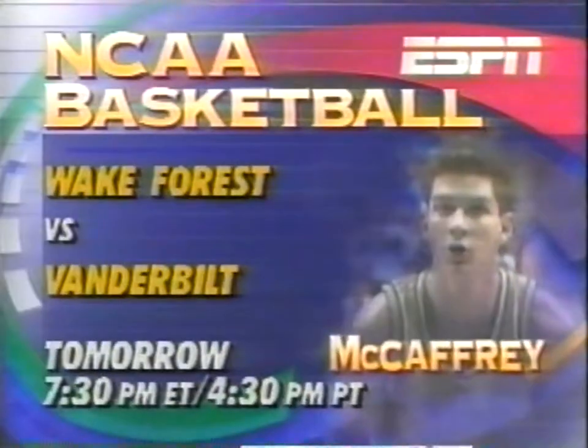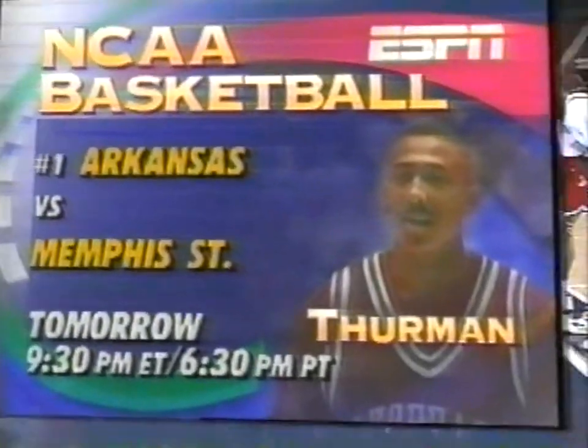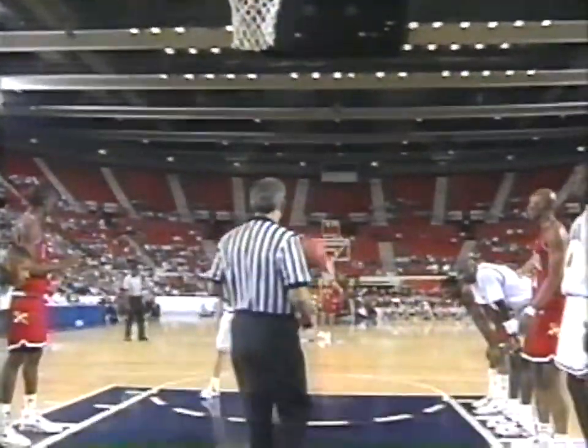Well, the hoops keep coming at you on ESPN, the Wednesday jam session. Billy McCaffrey and Vandy hosting Wake Forest out of the ACC, ACC-SEC. And speaking of that league, the best team in that league and the number one team in the nation, Scotty Thurman and the Razorbacks. That has really developed into a great rivalry. 9:30 tomorrow, Nolan Richardson loves to go over to Memphis and bring players back to Fayetteville. So those are 2 programs that have a lot at stake, bragging rights and recruits when they play each other.